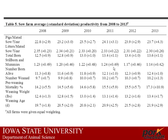Went from 19.7 to 21.9. And so as we get an older pig at weaning, our litters per sow per year are going to decline just a little bit, and yet our productivity has continued to increase. This is largely an impact of both the increase in total number born alive, 12.5 in 2008, and it's all the way up to 13.6 in 2013.